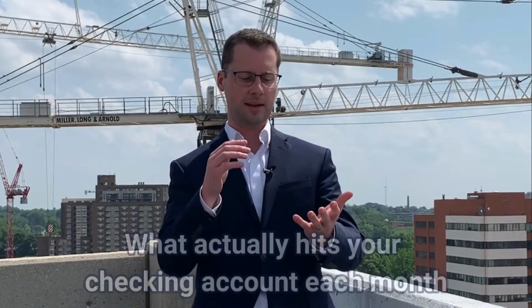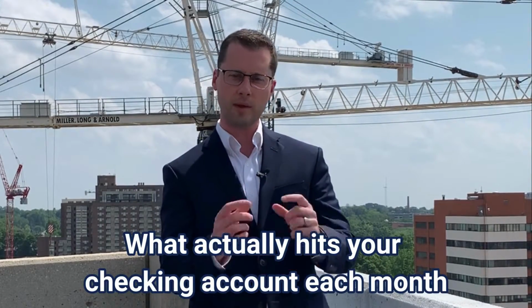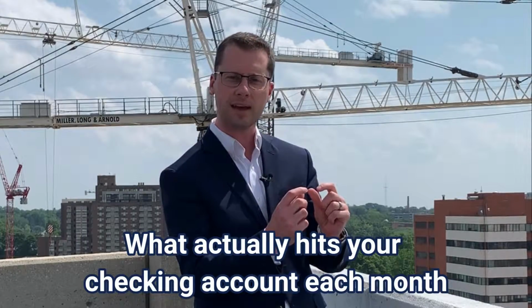So let's plan for realistic expenses, and the way that we do that in very, very simple terms is we take what your net take-home pay is. So whatever on a monthly basis you get after taxes, after you put money into your 401k or 403b, what actually hits your checking account, let's take that number on a monthly basis, and that's what we need to put into your account in retirement to make sure that you're living the lifestyle that you're accustomed to.